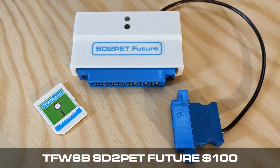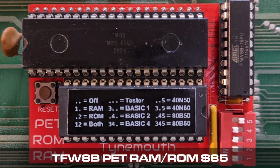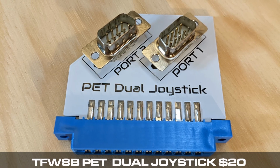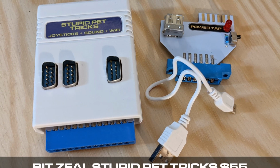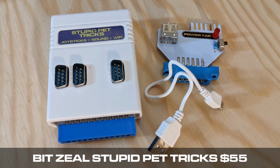And what upgrades did I choose? Well, let's cover those. There were 4 upgrades I selected, and we'll talk about each one in detail. But first, let me list the upgrades for you. First of all, the SD to PET from Future Was 8-bit for $100. The Commodore PET RAM ROM from Future Was 8-bit for $85. The dual joystick adapter for the PET from, you guessed it, Future Was 8-bit for $20. And then a wonderful little device I learned about later called Stupid Pet Tricks for $55.